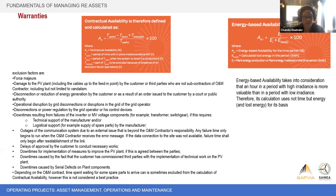There's two different types of availability as well. There's a time-based one, which we just discussed, and then an energy-based, which a lot of projects are moving towards now. And that takes into consideration that if there is a higher wind period or a period of higher irradiance, that it's more valuable to you as the owner than ones with slightly lower wind or irradiance. And therefore, the calculation takes not time, but energy lost into consideration, which incentivizes the O&M contractor to do their maintenance at low resource times rather than just when they want to.